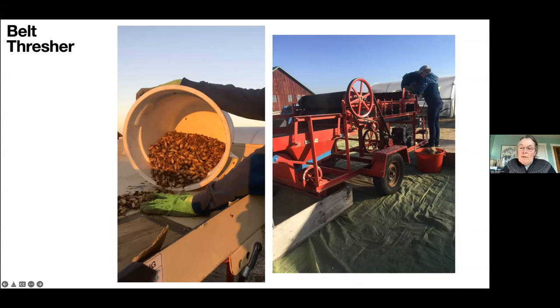You can see that I'm rather fond of tarps. I put all of my equipment on top of tarps because I want to capture every seed possible. That's just kind of my neuroses. But let's see, the left-hand picture is a video, Lori.